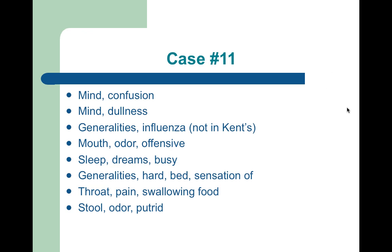Read the mind section. The mind: wild, wandering feeling, unable to think, mental confusion, ideas confused, illusion of divided personality, thinks he is broken or double, and tosses about the bed trying to get the pieces together. Delirium, wandering, muttering, perfect indifference, falls asleep while being spoken to, melancholic, with stupor.